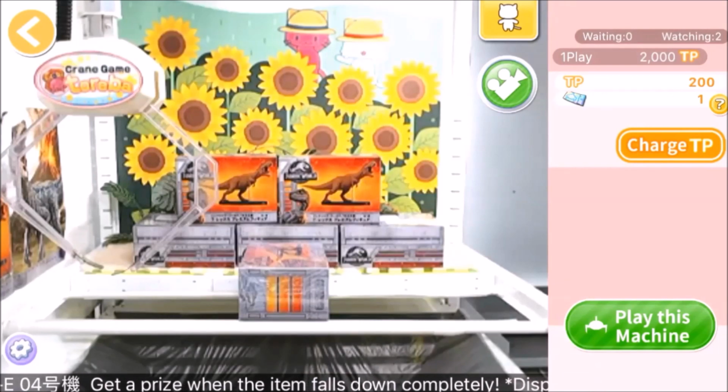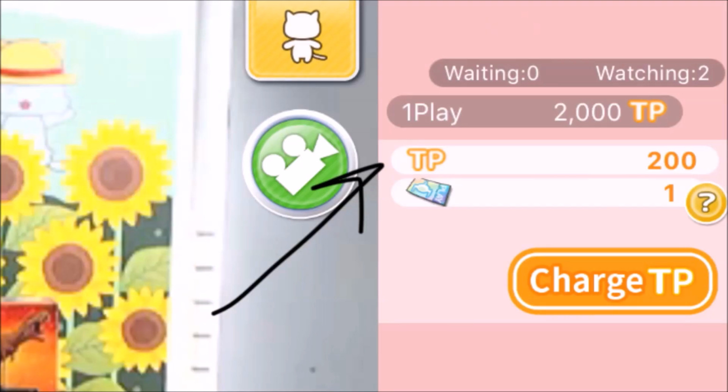You can see that there's a lot of things on here that you can't get in a regular crane. And it does seem a little too good to be true that you can be playing crane games on your phone and get stuff shipped to you. There is a pay-to-play option, of course. Like traditional crane games, each play is going to cost a little bit of money, so you'll be needing to get TP. TP is the currency of the game. $1 USD is equivalent to 1,000 TP. So for this particular game, each play would cost $2.